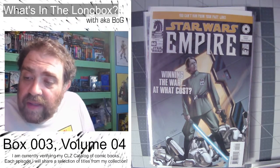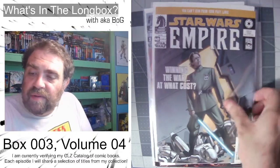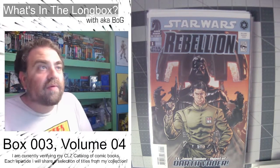Star Wars Empire issue number 40, winning the war at what cost? Cool shot of Luke Skywalker standing there over a pile of stormtroopers with a blaster and a lightsaber. His father's lightsaber, I'll point out. Got Star Wars Rebellion issue number 1. Lieutenant Jannik Sunbur, agent of Darth Vader. Kind of a cool cover. Can't remember if he was carrying over from the previous series, whatever that was called.